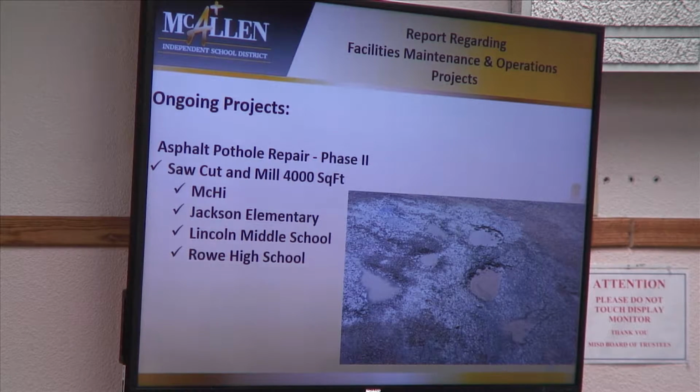This next one, all important, asphalt pothole repair. This is phase number 2. We started in with the first one and been working, got a lot done. This is saw cut and mill 4,000 square feet, and these are the campuses listed that will be working. This will be a second batch of asphalt repair.